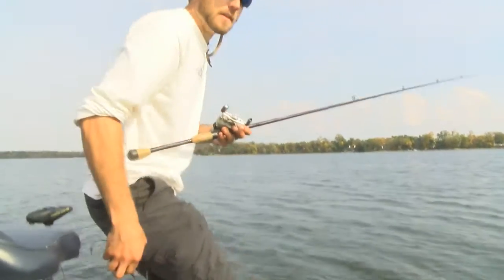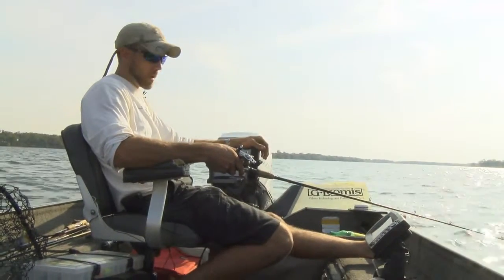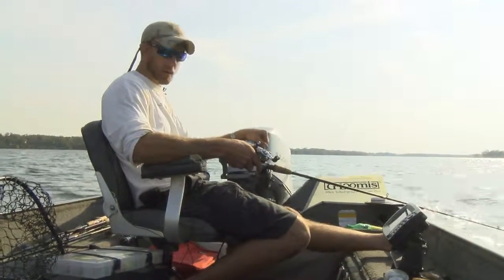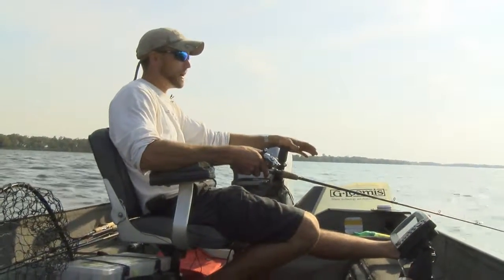So we're gonna get out there, get another one, and we'll show you guys what we're using. We're headed to our next spot, and I'm trolling over there just to cover more water, get some lures in fish's faces, and try to see if I can see anything new out here. But while we're trolling here, I figured I'll tell you a little bit about what turnover is up here in Minnesota and Otter Tail County, especially since that's where we're at.